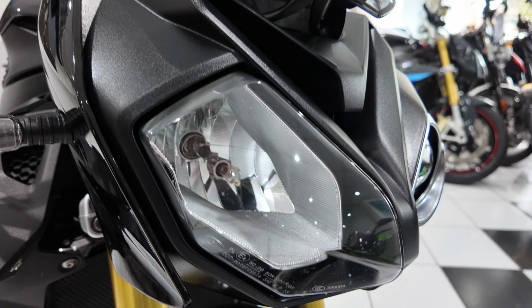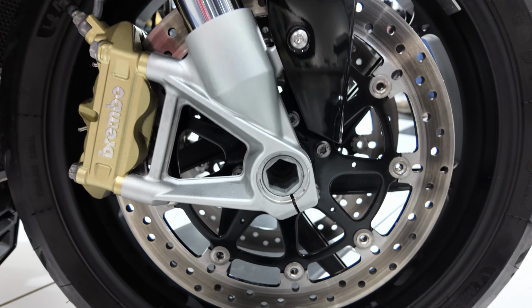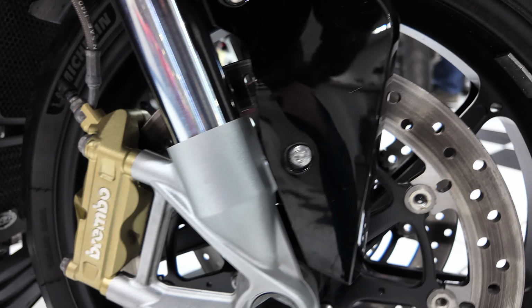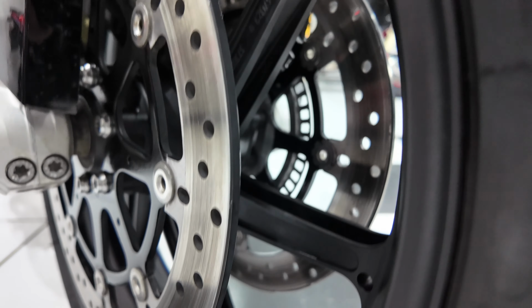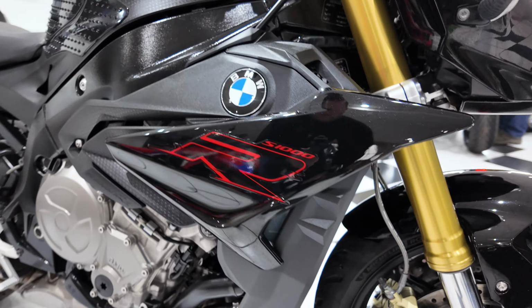In terms of the condition, front end, lovely. No marks or any damage, no stone chipping. And around the front end, again, no tarnishing or any corrosion of the fittings or the fasteners. Those wheels are in lovely condition. You've just seen the radiators, all protected by those radiator guards.